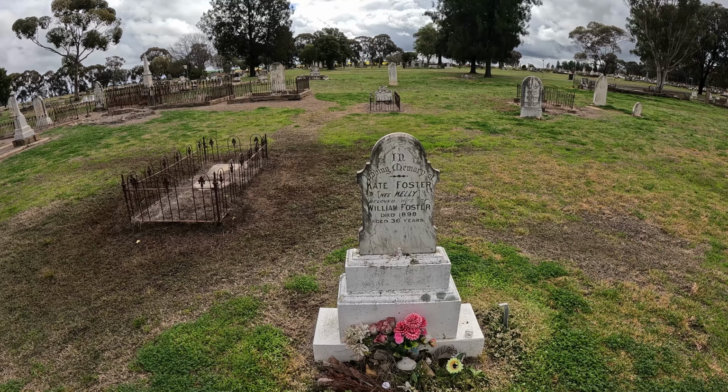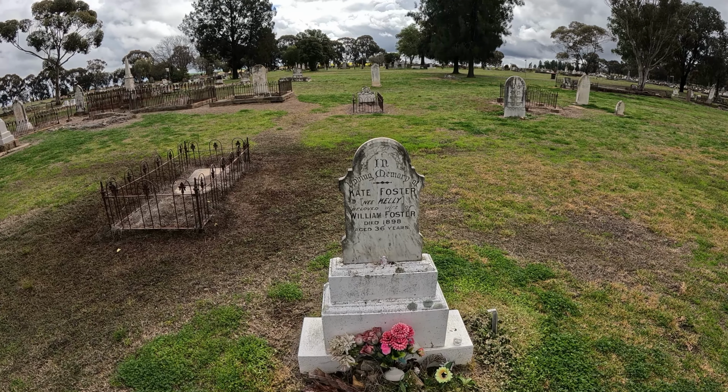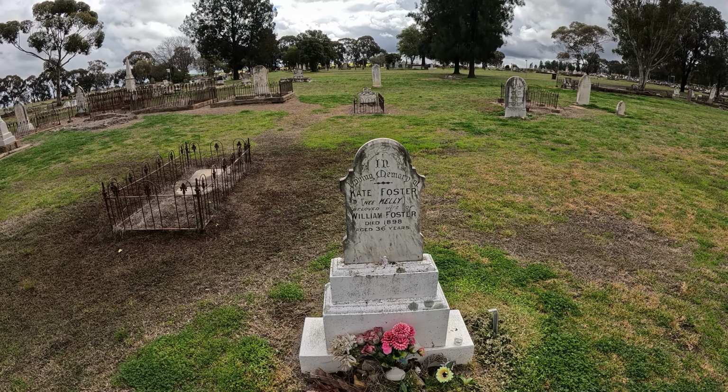So this is Kate Foster, whose maiden name was Kate Kelly. She married William Foster. Only 36 when she died. She disappeared in 1898 and they couldn't find her body, and they later found it in a dam floating. So I'm not sure what the cause of death was, but that's how she died. So yeah, this is Ned Kelly's sister, where she lays to rest.